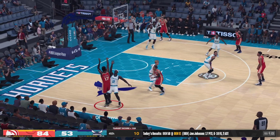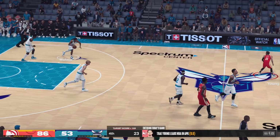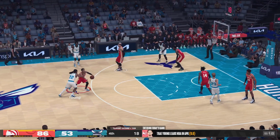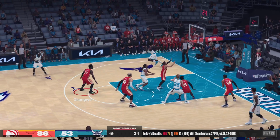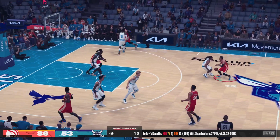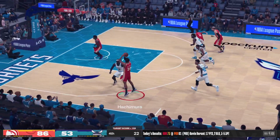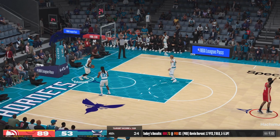Out to the wing. Puts it up. That's good from Okongwu. On the assist by Young. Young's got assist number 11 for him here tonight. Outside, Williams. Here's Wallace. Rebound Atlanta. Inside. It's stolen by Johnson. Now Young with a steal. Hachimura from long range. Another 3 for Atlanta.